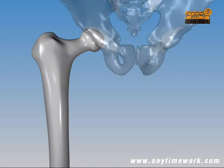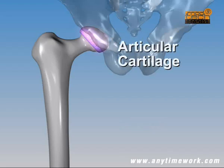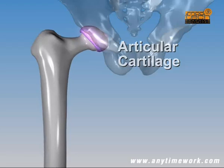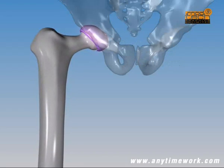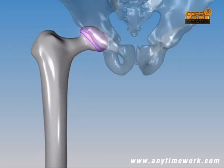A ball and socket joint connects the hip bone to the thigh bone. A thin, smooth, cushioning cartilage known as articular cartilage covers the moving surfaces inside the joint. This serves as shock absorber and lubrication for the bones. However, it is subject to wear and tear.